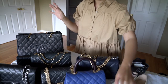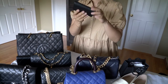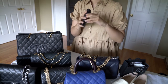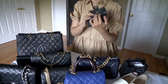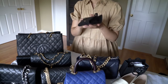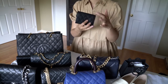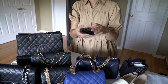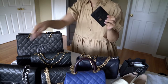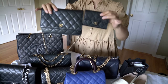Okay, and during the same trip, I also acquired a card holder, which is really cool because I don't think they produce these anymore, but it's super useful and it's easy to work with. This one doesn't have a back pocket. They have another version with a back pocket. It has a kind of button closure, very similar to my wallet on chain. They kind of go nicely together.